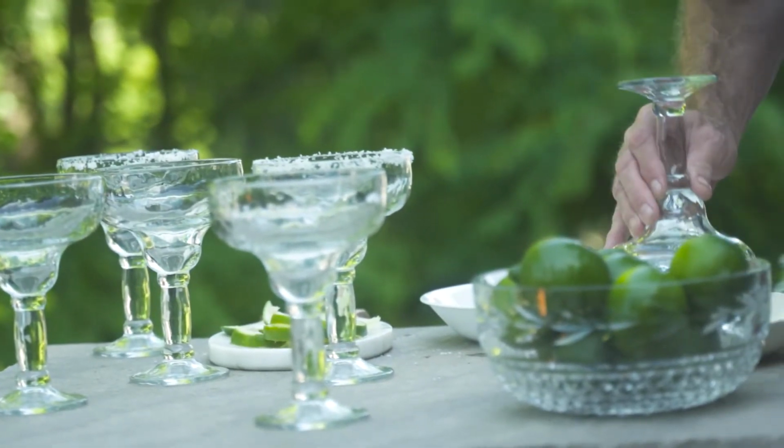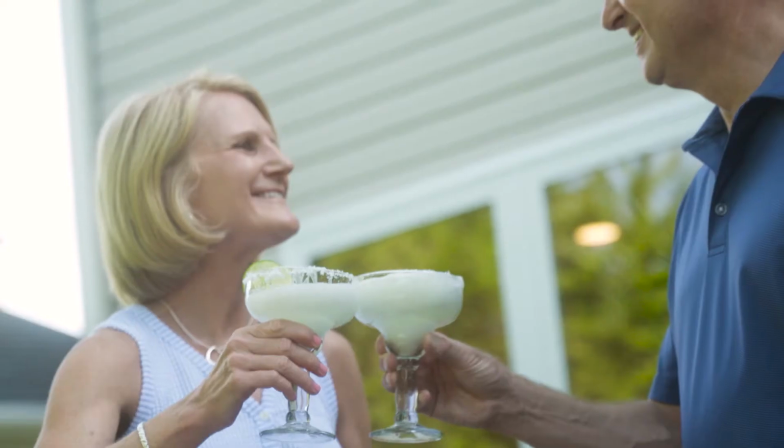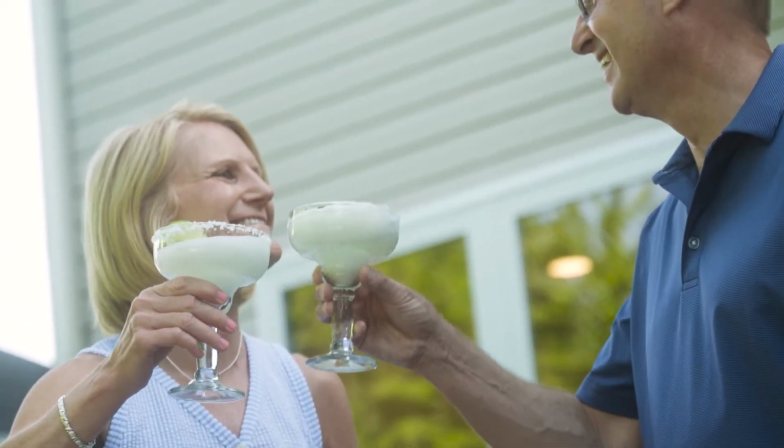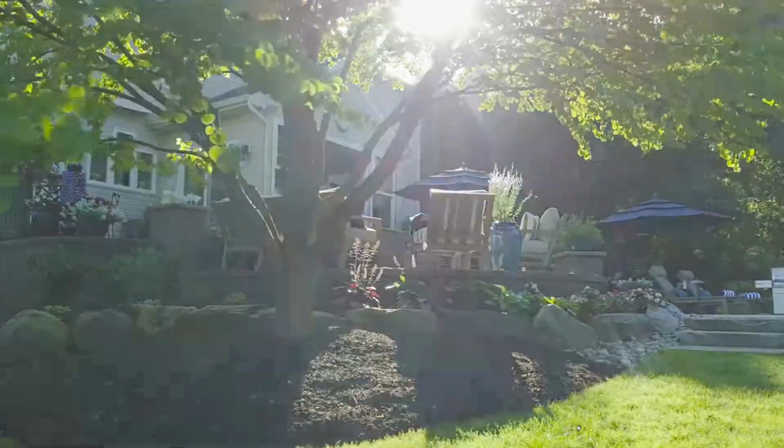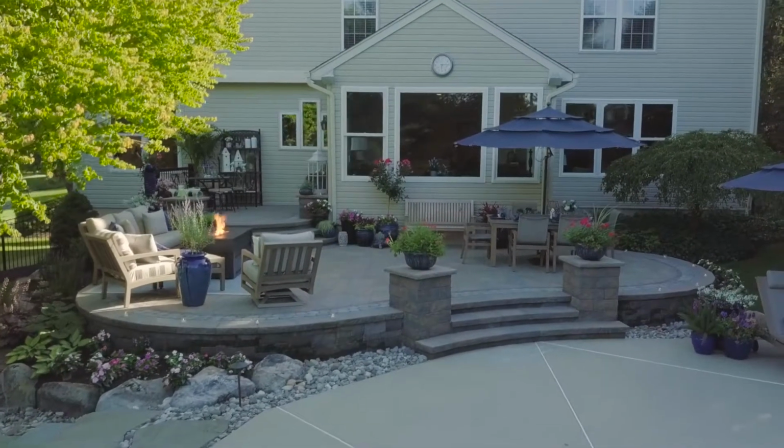We love to make pitchers of margaritas, and everyone comes, especially Memorial Day weekend. We always have a kickoff, friends and family, and they come over, they say, oh my gosh, this is a resort. That's the way we feel about it. There's just an aura, there's just a sense of peace and serenity here. It's just fabulous.